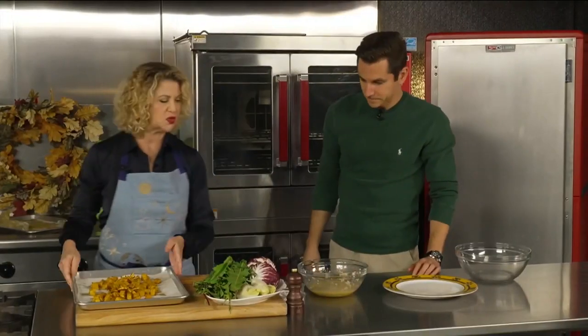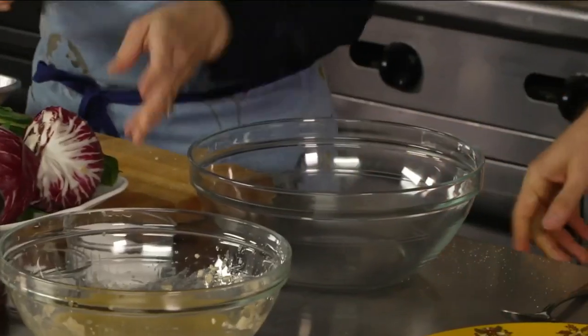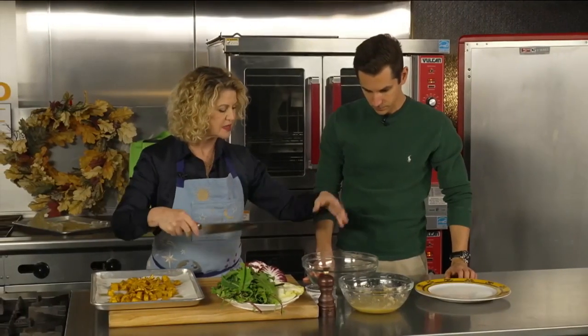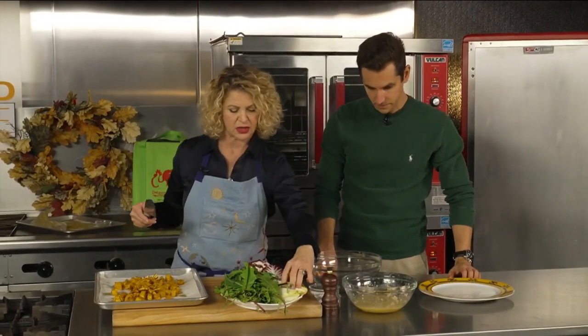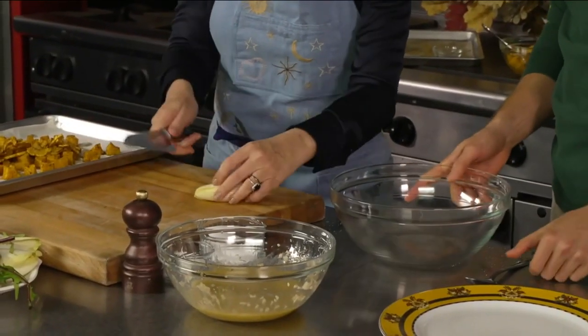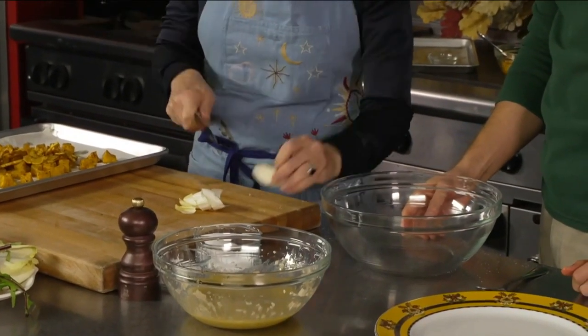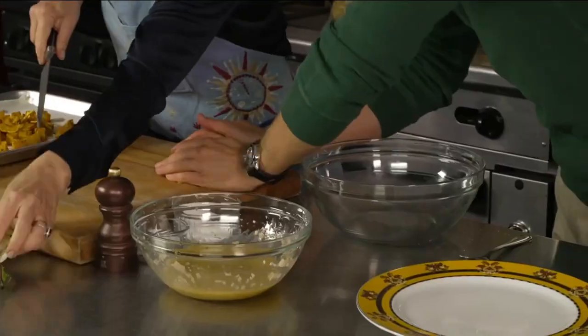So I think what we should do is, let's get that mixing bowl, put it over here. I'm going to add ingredients, and you start mixing the salad with the dressing. All right, so here we have Belgian endive. You can either leaf them, but for this, I think we can just cut them. And I always cut them on a bias. I don't know why, but it's what I do. You can start grabbing them.